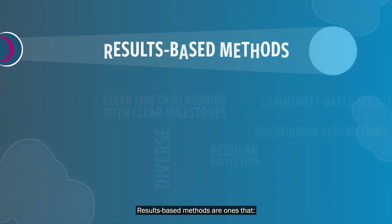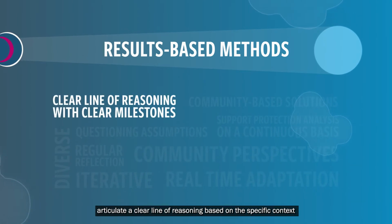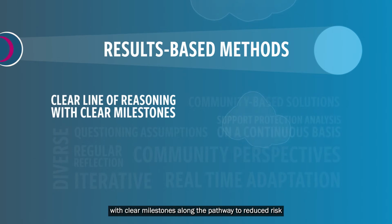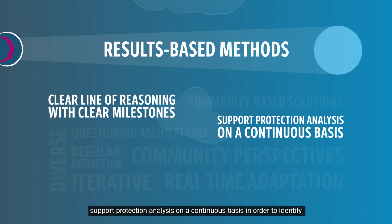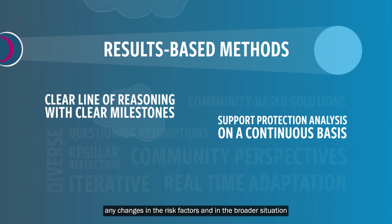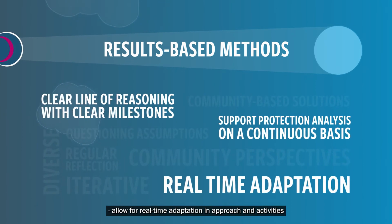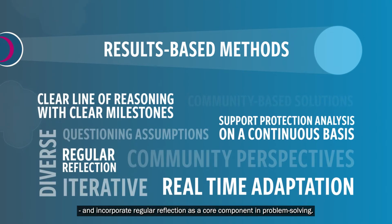Results-based methods are ones that articulate a clear line of reasoning based on the specific context with clear milestones along the pathway to reduced risk, support protection analysis on a continuous basis in order to identify any changes in the risk factors and in the broader situation, allow for real-time adaptation in approach and activities, and incorporate regular reflection as a core component in problem solving.